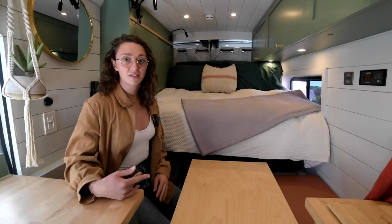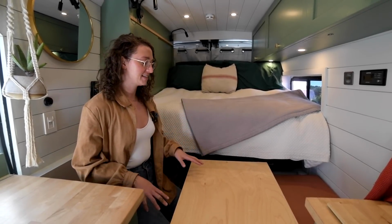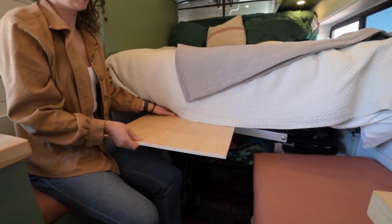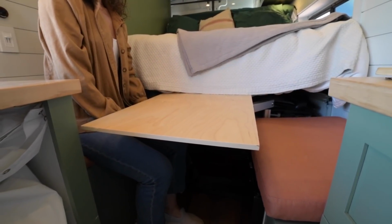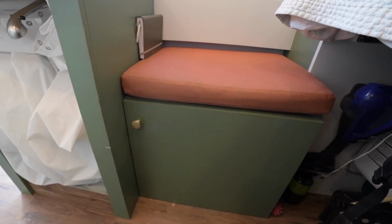So just past the kitchen, we have the dining room slash office area. I have 2 benches here and then a lagoon table that is nice for eating or for working during the day. I can also store things under these benches. So obviously one of them has the fridge underneath, and then my composting toilet lives under here and it vents out the bottom of the van.